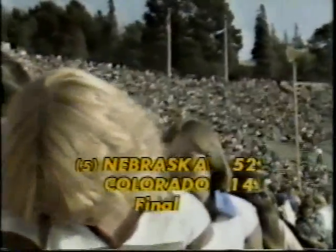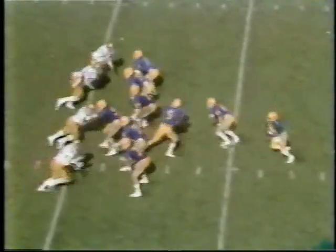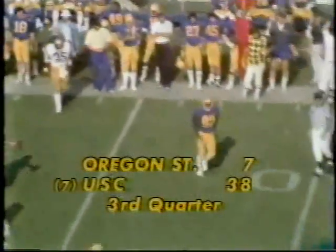Running down the scores of the top 10 teams in the national polls. Second down 3, Anderson to throw it, goes to the sidelines, and the pass is incomplete. It was intended for Billy Kemp, number 89, a sophomore out of Fresno.